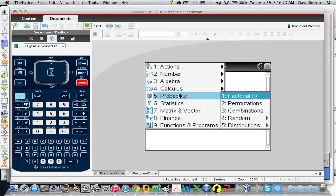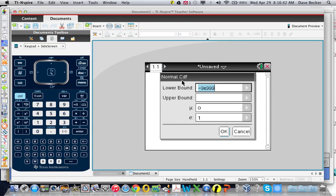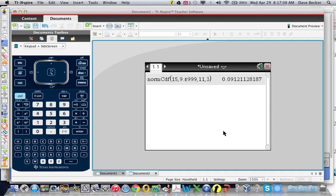So menu, probability, distributions. We're going to do a normal cumulative. It's cumulative because anything greater than 15 is considered late. If we were finding the probability that she is exactly 15 minutes late, that would be normal PDF. But this is normal CDF. Our lower bound is 15. Our upper bound for a normal distribution is going to be positive infinity, which we represent with 9E999, which is 9 times 10 to the 999th power. Our mean is 11. Our standard deviation is 3. And there we go. Nice!